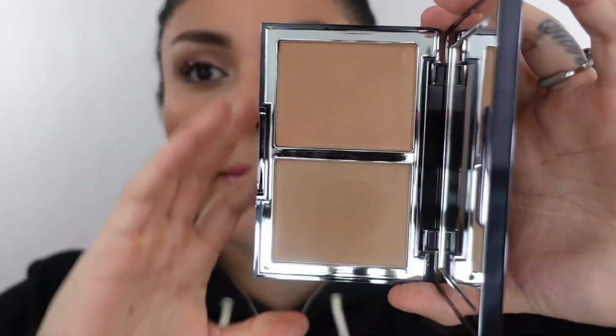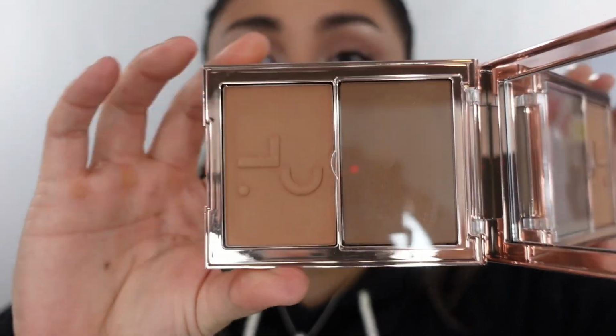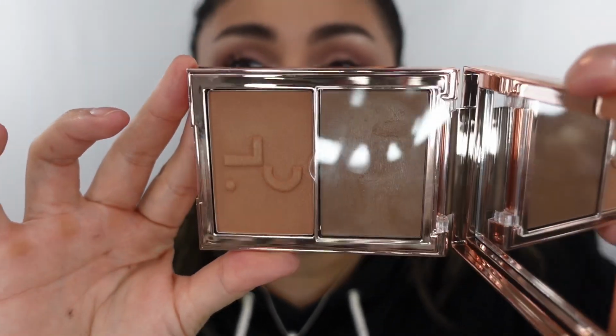Okay, so, overall, who do I feel is the winner of this little battle? The winner for me is definitely gonna have to be the Wayne Goss one, and I feel like the tones in this are just more my taste. As far as the orange, it does not have that orange undertone that the Patrick Ta one does have, and I tend to steer away from orange tones.